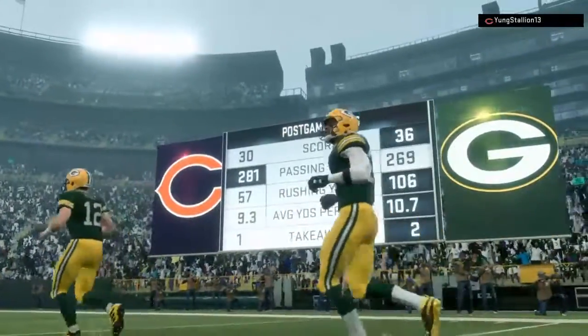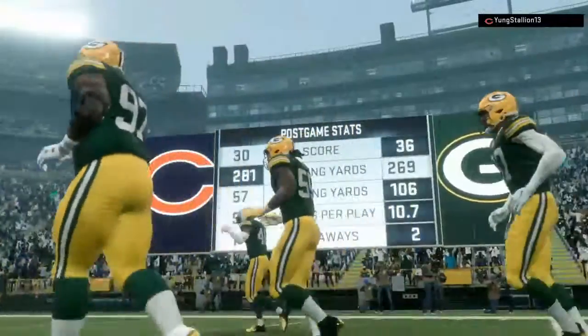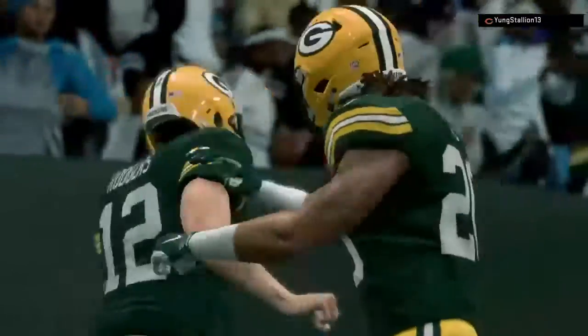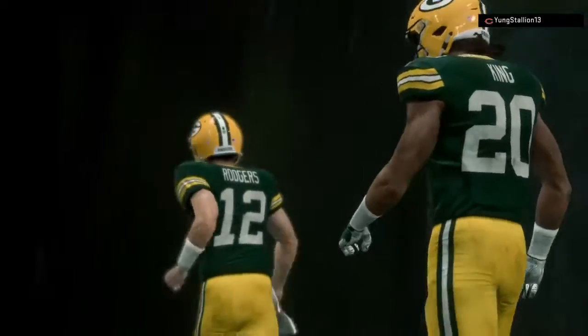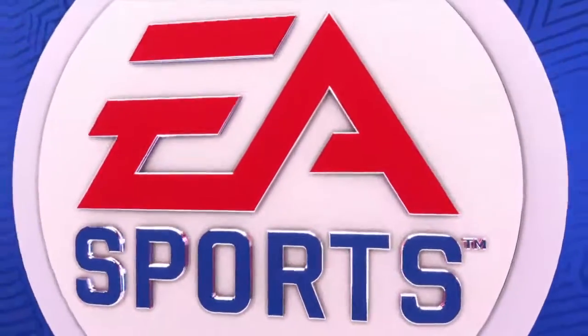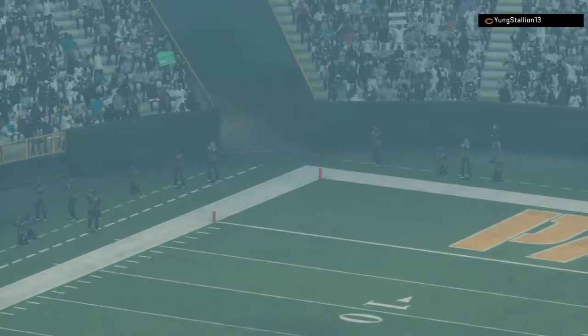So for the Packers, they remain one of the hottest teams out there as the win moves them to 6-1. And they'll get to stay home again next week. Meanwhile, for the Bears, they can't quite seem to turn things around as they fall into 2-4 now on the year. And they'll try to get back to their winning ways next week as they head to Indianapolis to take on the Colts.